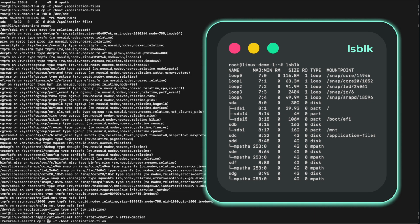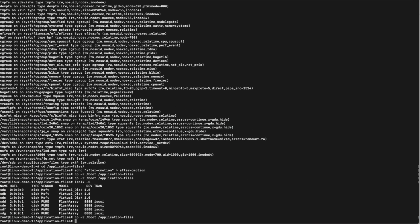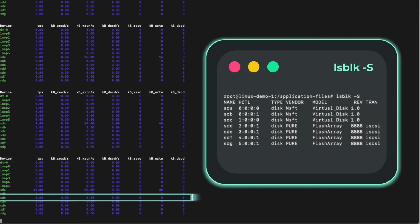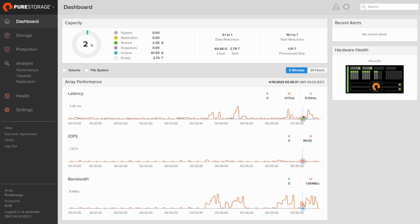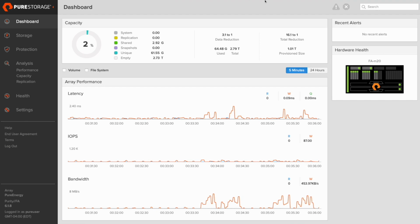Let's also generate more changes to the directory. Remember, at this point, the source volume, SDC, which is a Microsoft disk, is still mounted and live. But from I/O stats, we can see DM0 is where the I/O is, and SDC is totally quiet. This can also be confirmed from the Pure Storage dashboard. As we can see, all new I/O is coming to Pure Storage directly once we're in C-motion.